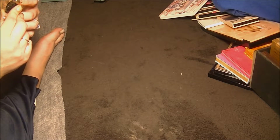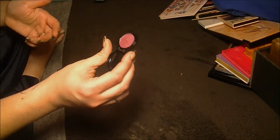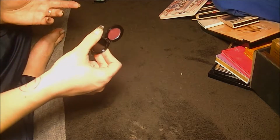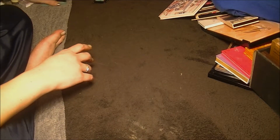And then this one, I've had this one. But again, it's a purple. I've really only swatched it. I don't want to swatch it again. I'm putting that in a giveaway.